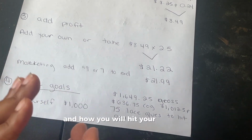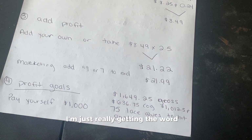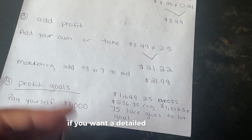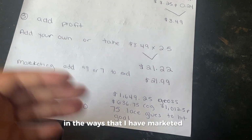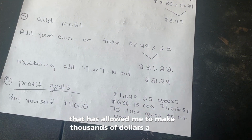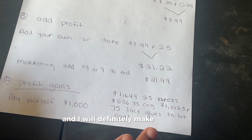And how you will hit your goal is you're going to be marketing, of course, on social media, word of mouth, just really getting the word out about your business and converting those sales. If you want a detailed video on the different ways that you can market and the ways that I have marketed that has allowed me to make thousands of dollars a month, just let me know down in the comment section down below, and I will definitely make a video on that.